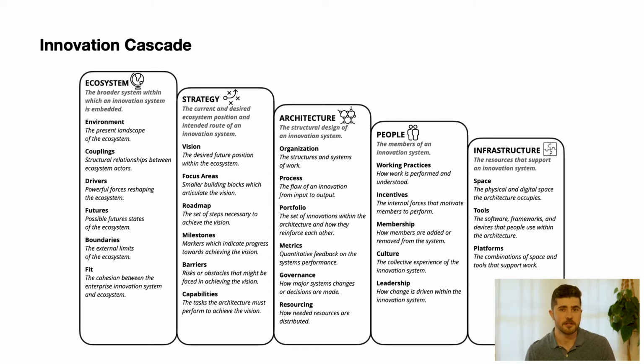First, we understand the ecosystem the innovation system will be embedded within. Then we design a strategy best suited to navigate that ecosystem. Then we design the structural scaffolding that can realize that strategy. Then we fill that scaffolding with people. And finally, we support those people with infrastructure.